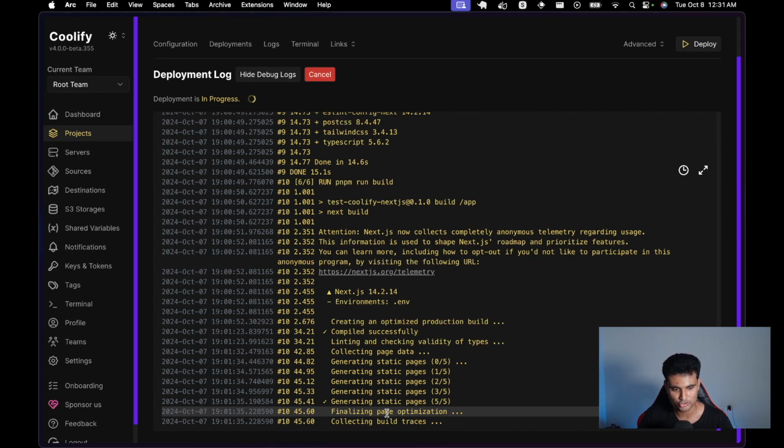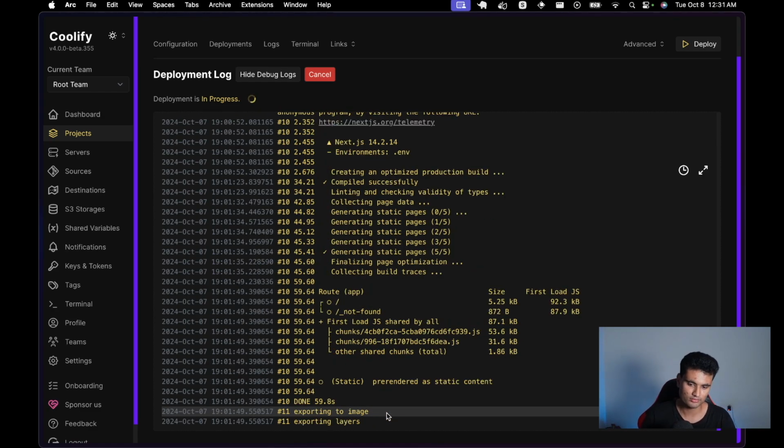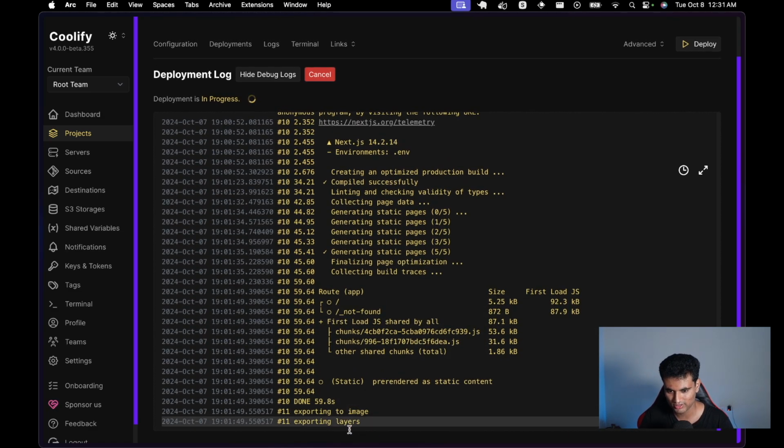Today I think it's a little slow. Last time I tried it, it wasn't really this slow. It was pretty quick, but I guess it's fine. For €3, I think this is pretty good.